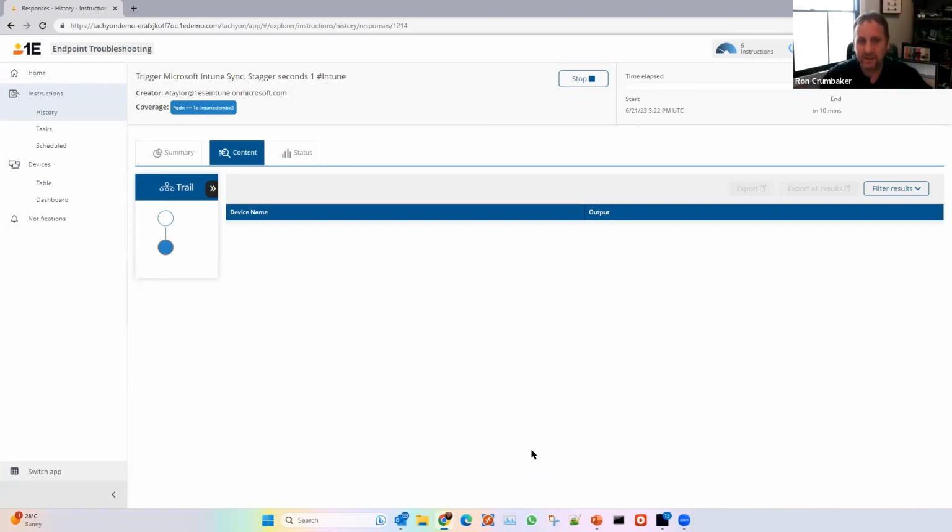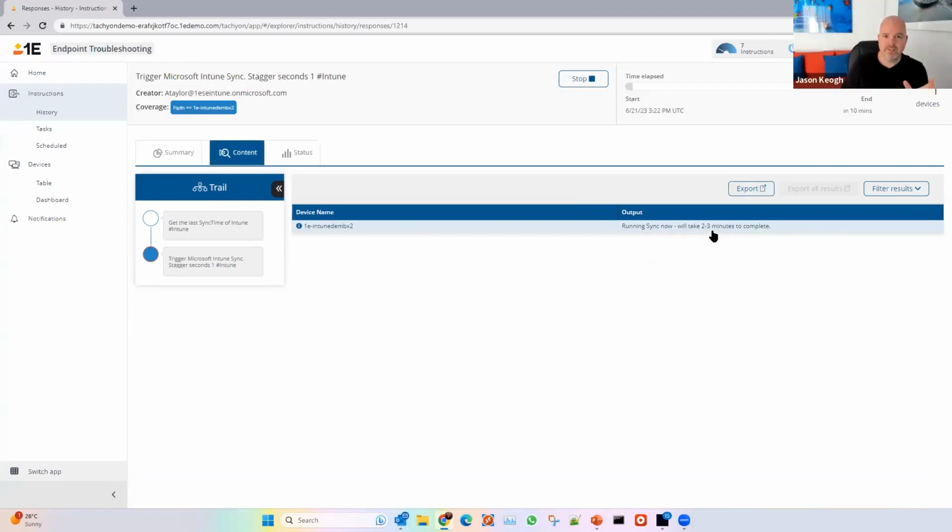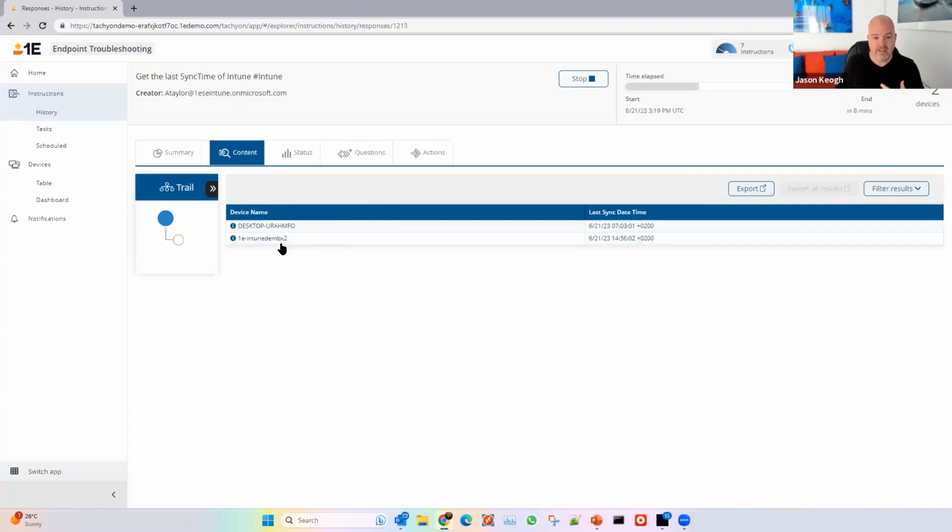Now it's going to go out and initiate a sync on the Intune client, which takes 2 to 3 minutes to complete its process. But you get instant feedback on where that status is and what it's doing. That instant feedback is really important. That's what you get with this system, and it's one of the things you don't really get with Intune. You say, I want to make this so, and you send it out. You get a response back, and you know which machines it made it so on and which it didn't, and you get the data back immediately.